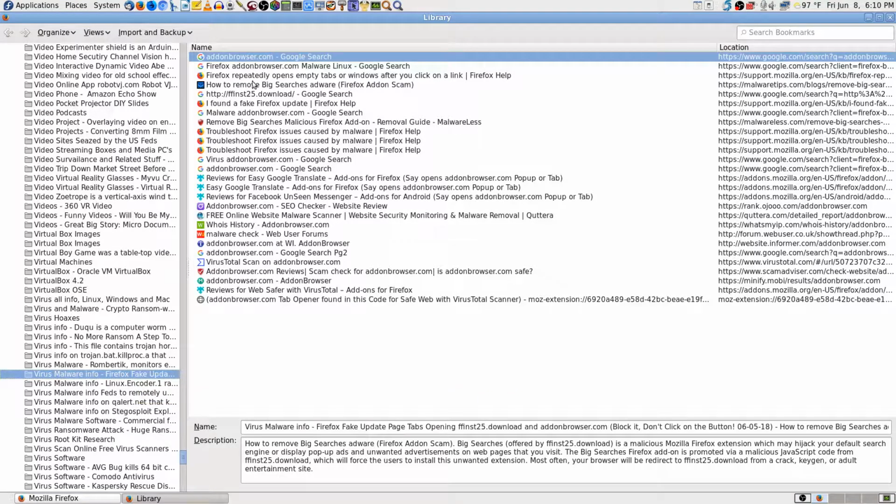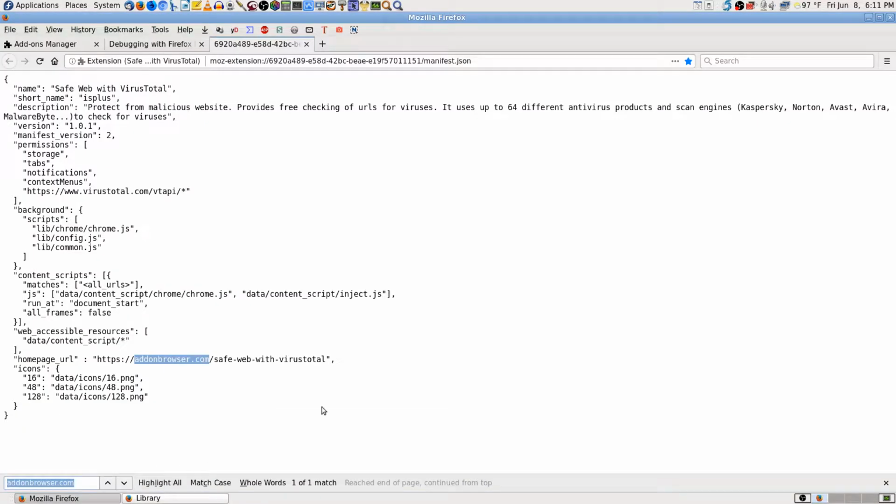Yeah, maybe I'll make me a blog post and put that on my blog. I guess I could put it in my video description, but there we go. Yeah, there it is. addonbrowser.com, tab opener found in this code for safe web with virus scanner. Okay, definitely.